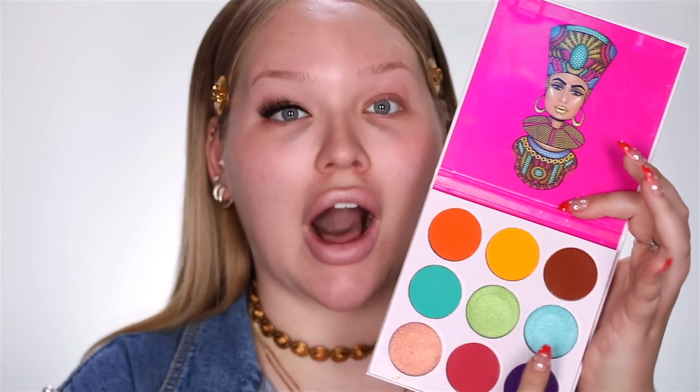Does that also mean that if I do my crease first, my crease is now last? Oh my God, this challenge! I would do a crease and then lid. So right now I would start off with the lid. For the lid, I'm going in with this Zulu palette by Juvia's Place, and I'm going in with this shimmery blue aqua color.